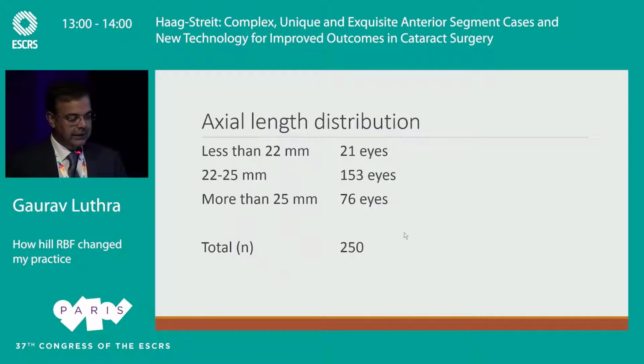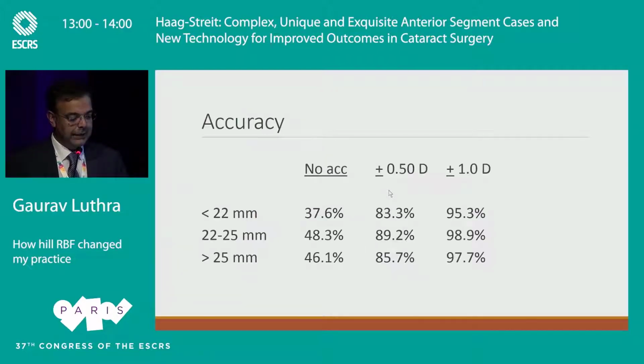We were using the Lenstar. We have about 21 eyes in the short axial length group, 153 eyes in the 22 to 25 millimeters, and the more than 25 is at 76, so about 250 eyes. Now, we had patients where there was no error, which means they were less than 0.25: just 37.6% in the short eyes, and 48.3% in the 22 to 25 group, and 46% here.